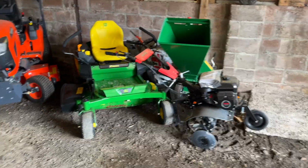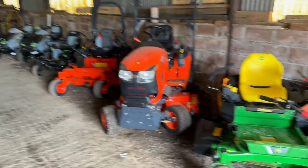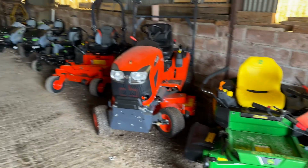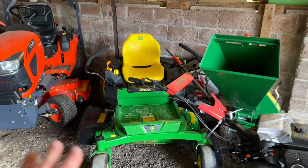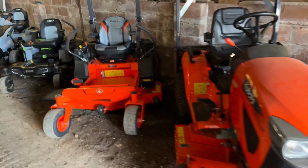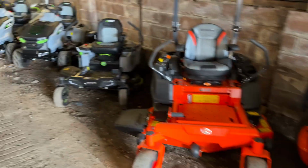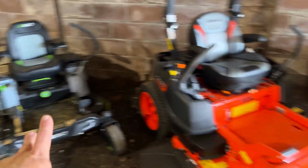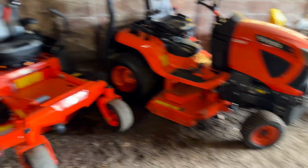We are. We have got a line of machines down through there. Now, it's in branded order as well. Ego, Kubota, Jordan. So, now, we don't own all these. They're not given to us by any means. They just haven't been picked up by the manufacturers yet. 2 Kubotas, John Deere, and the 2 Egos. Now, the zero-turn Ego is mine, but those 2 aren't. So all of those are just waiting to be picked up. And that does happen a lot.